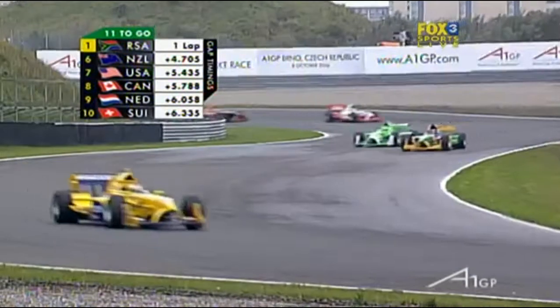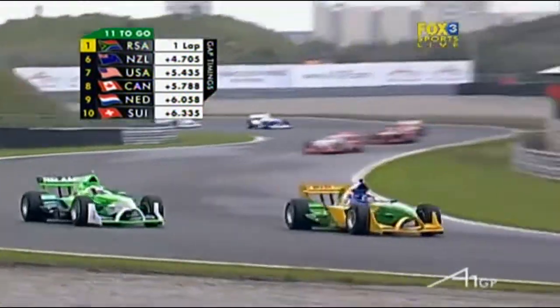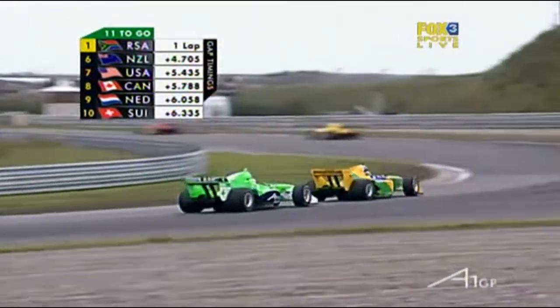Now remember, fastest laps matter in this race as well. Battle there going on between Brazil and Ireland. That is for 14th position.